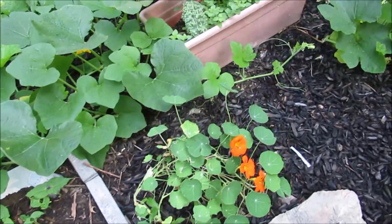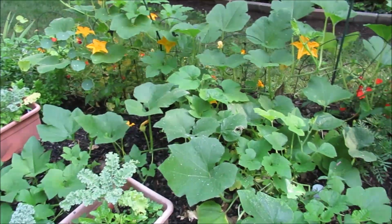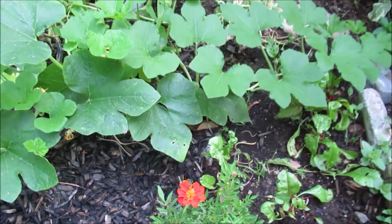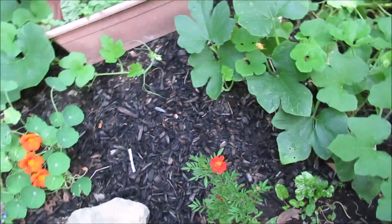I'm going to continue to make sure that whenever I plant a garden, I add the marigold plant to it. And as the season progresses, I'll have more flowers and it'll add some beauty as well.